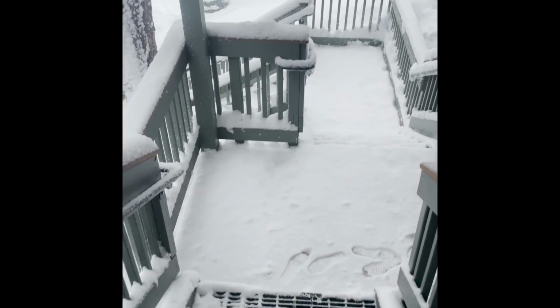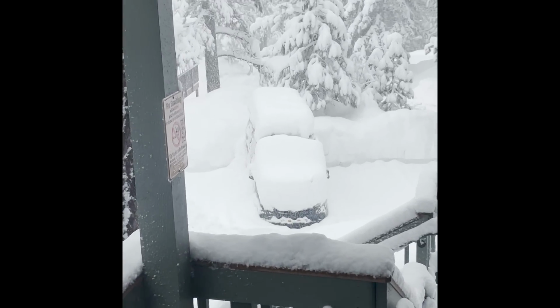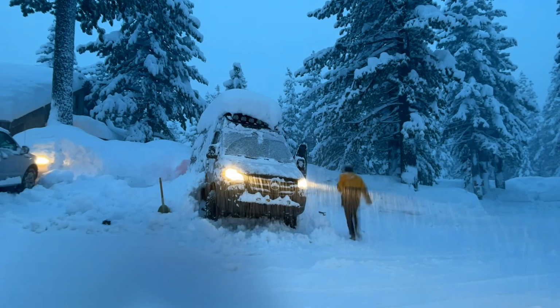After about an hour of taking photos and getting completely soaked, I decided to go back inside. A few hours later, that's when I went outside and realized that my wife was right. I should have moved the van. So I spent the better part of an hour clearing off the van and digging it out from its parking spot. We all hop in the van, drive to our favorite Italian restaurant, Giovanni's.